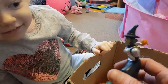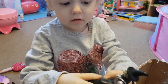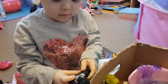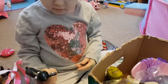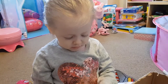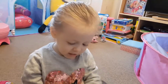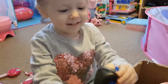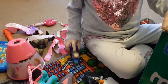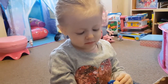Who's this? It's a girl. Oh, it's a witch. It's an evil witch. We've got more Shreks here. Another Shrek. Get him. Uh-oh. What's that? It's nothing. What's that? It's a man. And it's a bike. What's that from? It's a bike. Is that Minions? Despicable Me. It's from Minions.